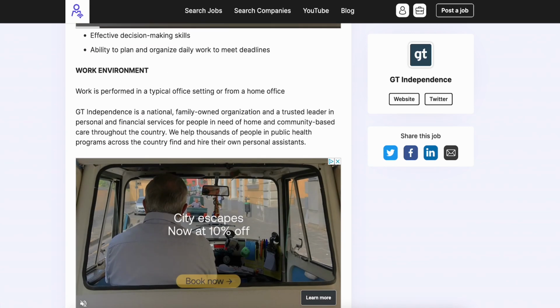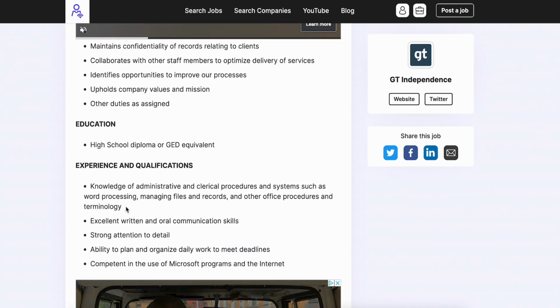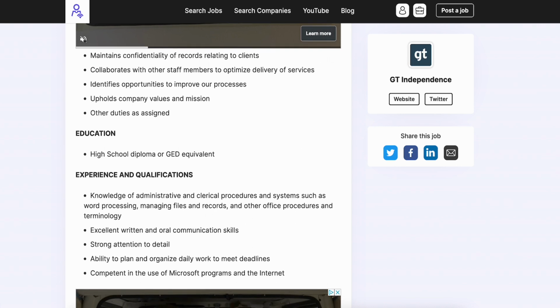Okay, and then we see here just a bunch more soft skills. So at the top here, it sounds like it could be a little bit intimidating. Knowledge of administrative and clerical procedures. They just use fancy words sometimes, guys. So if you don't have experience doing this, I would be willing to bet that you're going to be able to. So definitely, if you are entry level or have not done a job like this before, I would still throw my hat in. I would still definitely apply to this job.